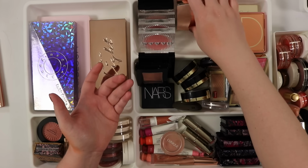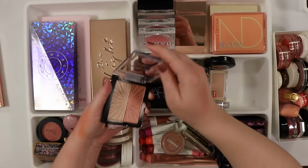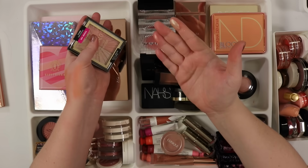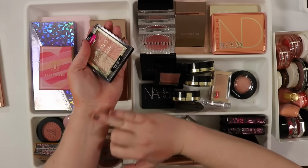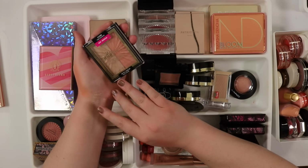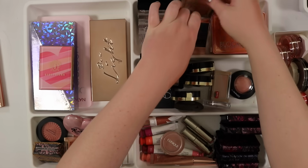Definitely keeping both of those. I really like that formula as well. This is one I haven't used a ton, but I feel like this should be my dream. It seems like my dream, the way the formula looks. So this is the I Met Someone Halo Blush Duo from Wet n Wild. I want to keep that.